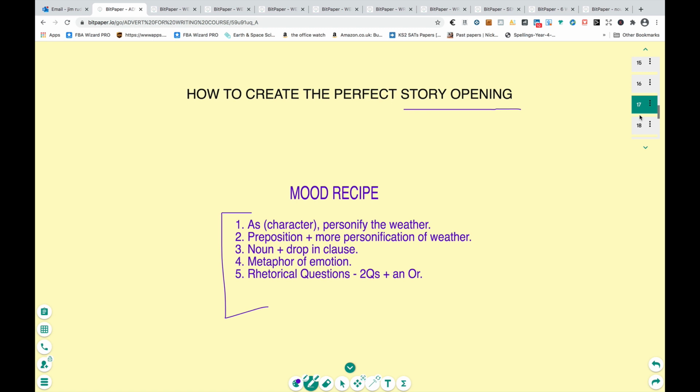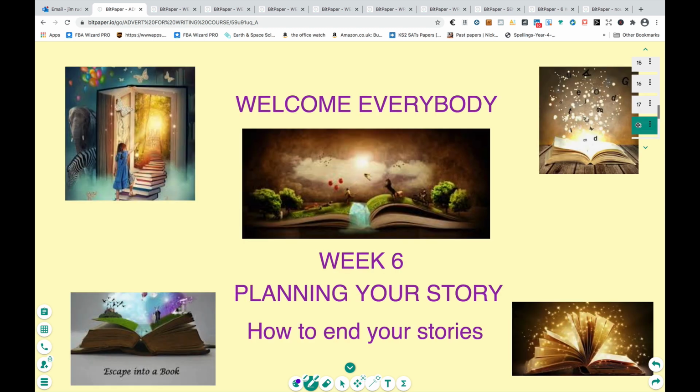We're trying not to dampen their creativity at all. But sometimes children need something like this to start them off. And then it's like a springboard to they create their own recipes, their own types of writing. I hope that's coming across. I know I'm rushing a bit. I don't want to waste too much of your time.